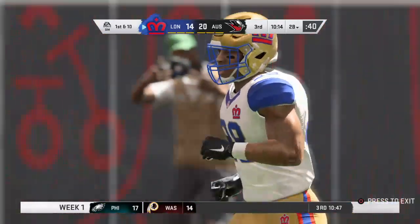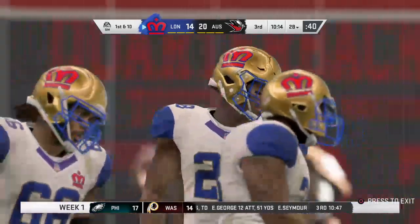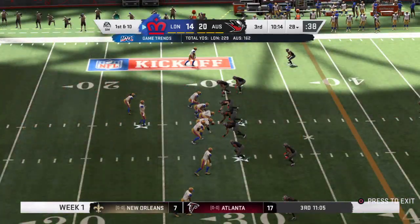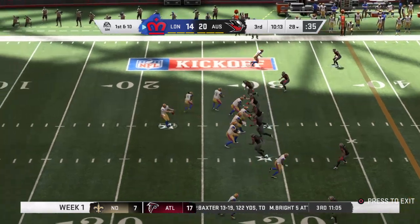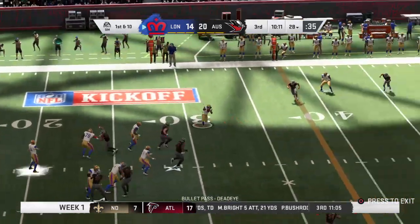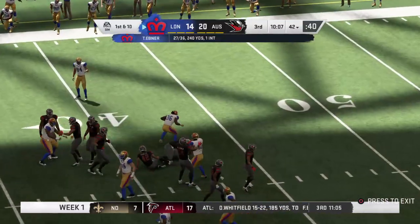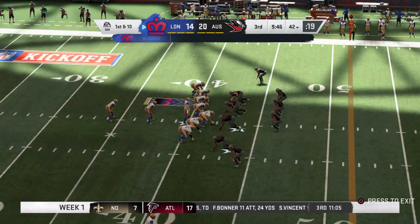And now here is Daryl Dickerson back for the Monarchs. They're throwing over the middle. It's Marcus Judge, and he will get the first down up to the 42. Coming up quickly, first and 10 from the 42.